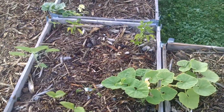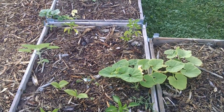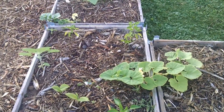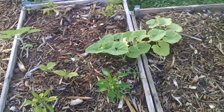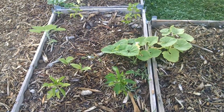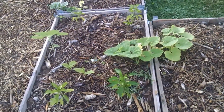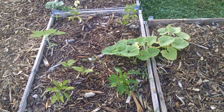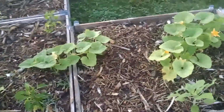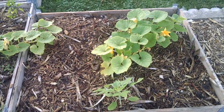I bought them. I left them in the bag in a dark place for a while. They started to sprout and we planted them, and so far 2 of them have come up. I don't figure the others will, considering it's been a month, but that's how that happens. And there are the pumpkins again.